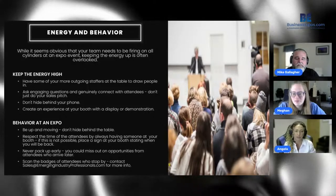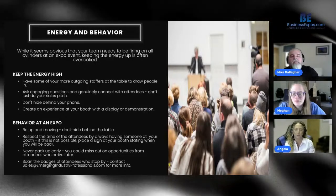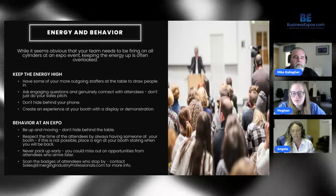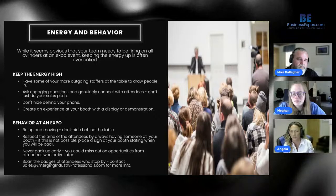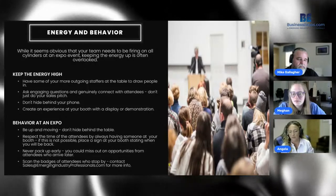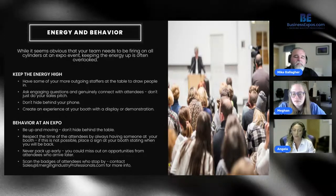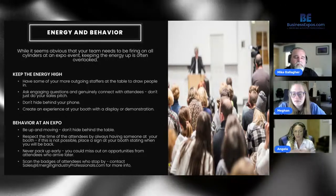Be interactive at your booth. I think it's super important to have something that they can touch or look at or hold on to, or some sort of something that causes them to engage with you, causes that interaction. And it is a little more fun and light and lets them understand what your product does. So as far as behavior goes, your behavior as an exhibitor, you should be up and moving 100%. Don't sit behind the table. I mean, you can, I guess, but it's not ideal.